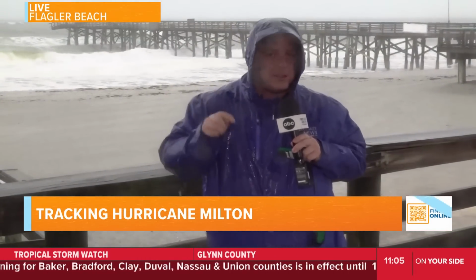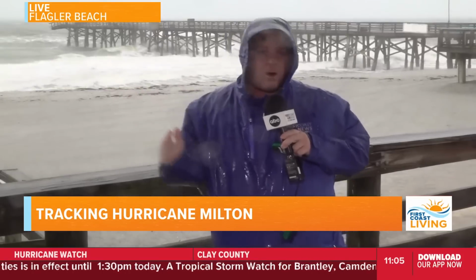There is an evacuation order in place for Flagler Beach, or pretty much all of the coastal areas extending from Marineland all the way down to Flagler Beach here, east of the Intracoastal. And they do have one shelter open in Palm Coast. That is Rymfire, for anybody that needs to go there if you can't evacuate.